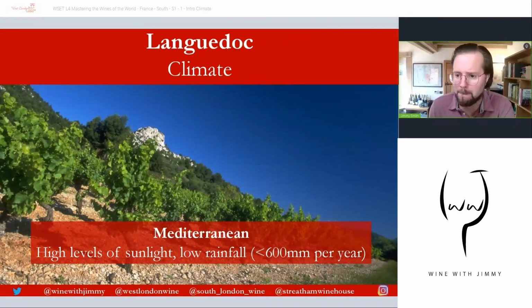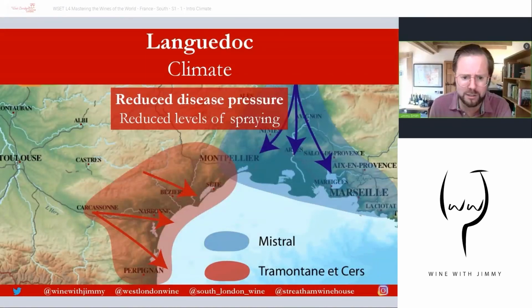Climatically, the Languedoc is a Mediterranean climate with very high levels of sunshine, rainfall which is quite low, below 600 millimeters per year, and very warm and dry summers. This, of course, is exceptionally favorable for grape production. And as I mentioned a little bit earlier, there are lots of different wind patterns which affect the area. So low moisture levels, and then things like the cold, dry Tramontana northwest wind that blows for about 200 days of the year mean that there is very low disease pressure. Remember, we're generally looking at this area here, so kind of like Narbonne, Béziers, Sète, Montpellier. The Mistral has a bit of effect on places like Montpellier, but we're majorly looking at the Tramontana wind.